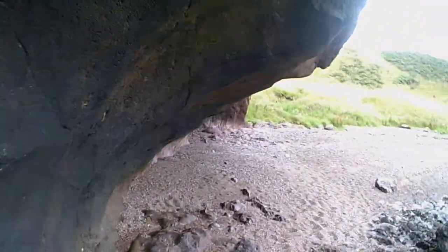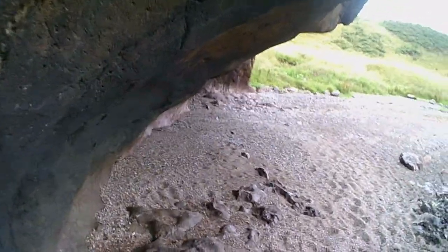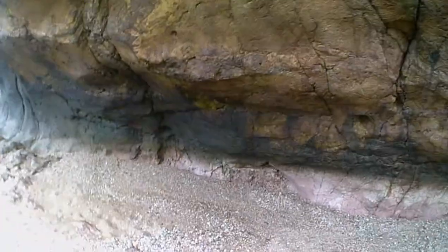There's a little cave, look. Anyway, let's make our way around this. Check the way the rock's shaped here, it's amazing. What a weight of rock that's above my head here. It's mind boggling.